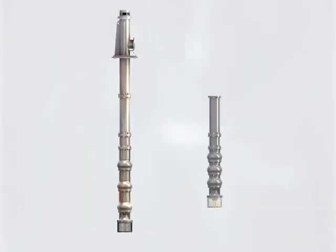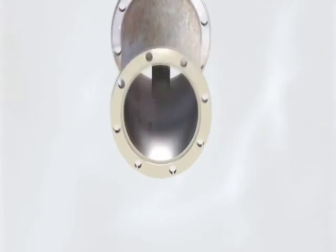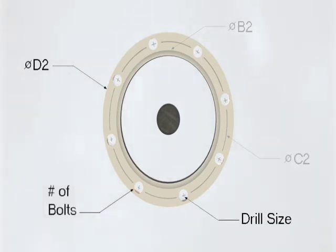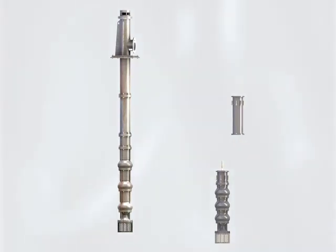In the event that a new bowl assembly cannot be made to fit the length of the existing bowl assembly, a column piece will need to be replaced in addition to the bowl assembly. In this case, it will be necessary to obtain the following measurements in addition to those already indicated: the bottom column length, shown here as T, the critical dimensions of the mating column flange or discharge head, which include the register diameter, B2, the bolt circle diameter, C2, the outside diameter of the flange, D2, and finally, the number of bolts and the drill size. Following these measurements, Flowserve is able to manufacture a new bowl assembly and column piece that fit perfectly in the existing installation.